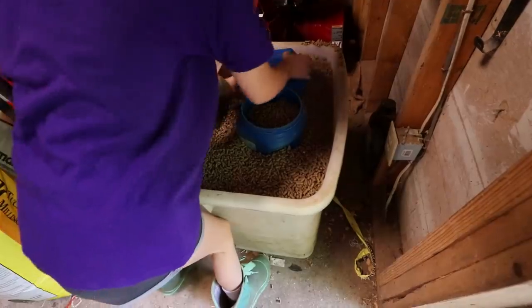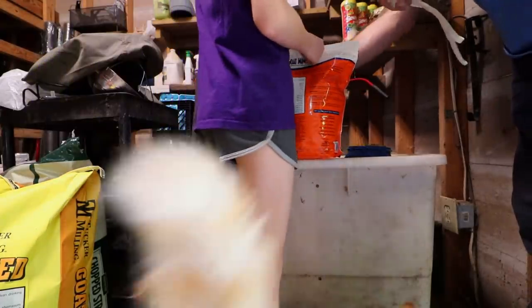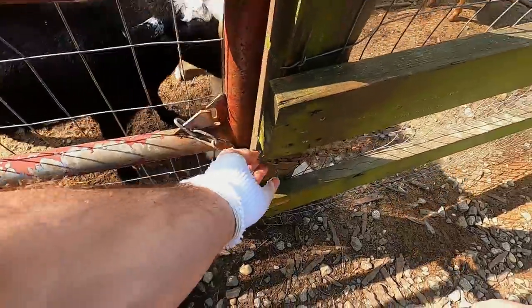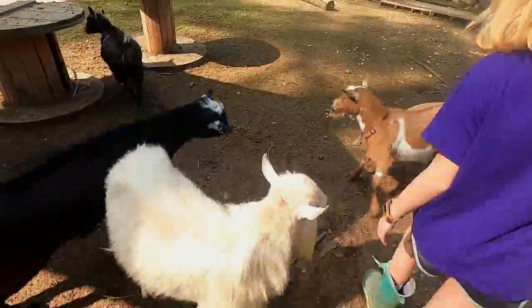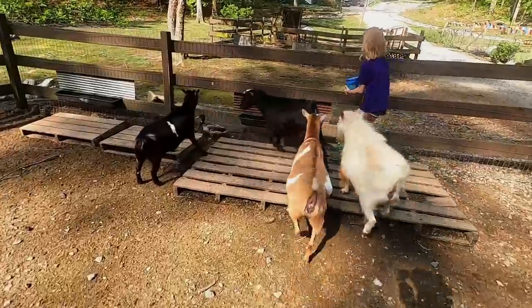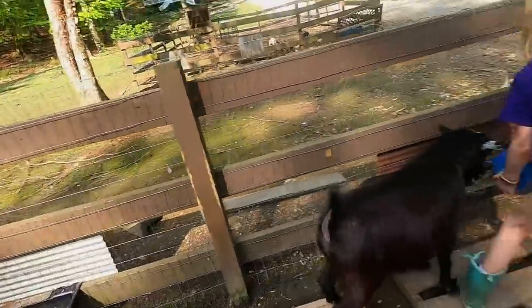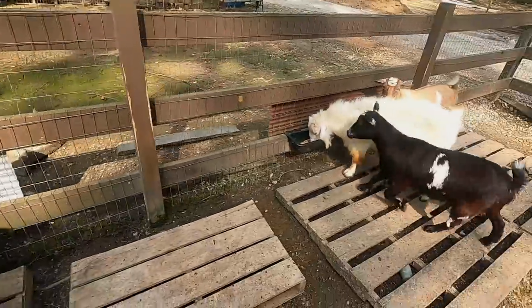Go goats. Let's feed the goats. These are more fine than the other ones. What's up, guys? They crazy, ain't they? Look out, mallards! Come on, put some in this one real quick before they knock you down. There you go. Now we got it.